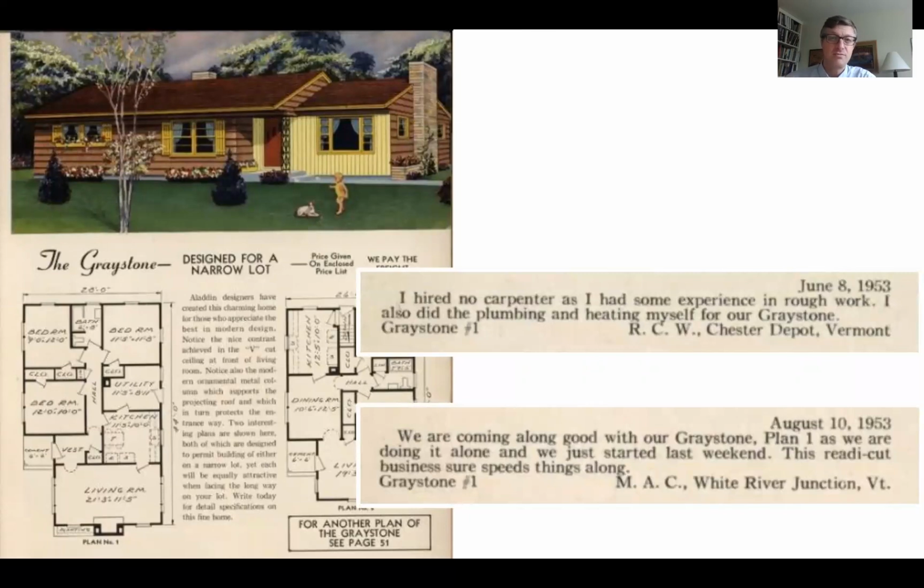Using the 1953 city directories for these communities, it may be possible to identify who RCW and MAC were and where they built these houses. Field verification would be the final step in the identification process.